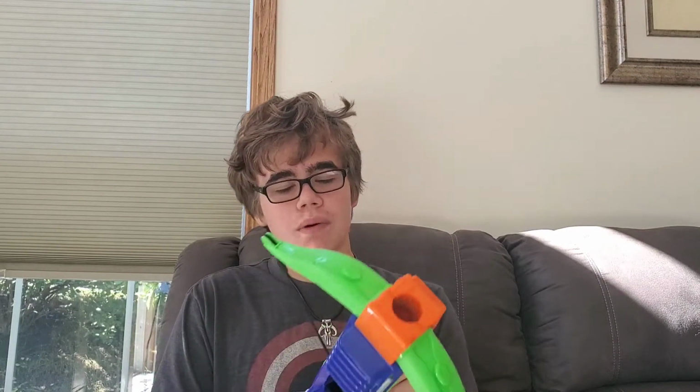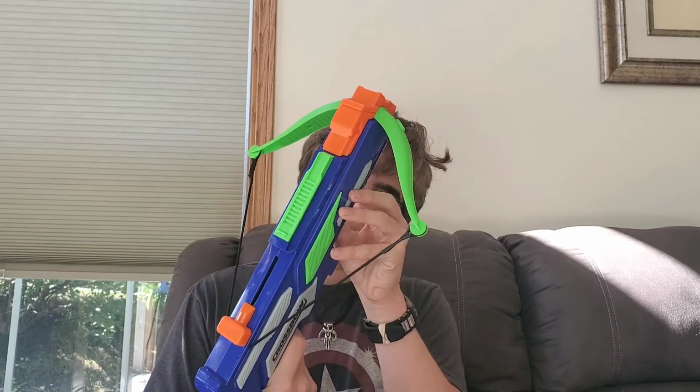And then also, when I tested this thing in the store, it was powerful. Like, this thing is actually really strong. It's got a good spring in here. Now, I don't have a magazine with me right now, but I do have some darts, so I'm just going to load in a dart right here. And I just want you guys to listen to the sound of this thing, because it sounds pretty strong. Yeah, it's got a pretty good spring in here, and it's honestly just really fun.